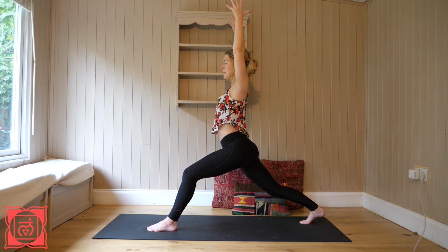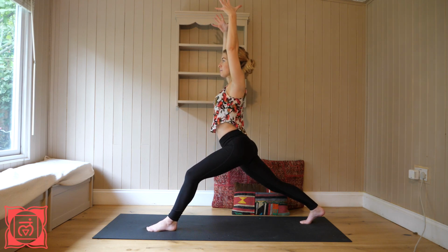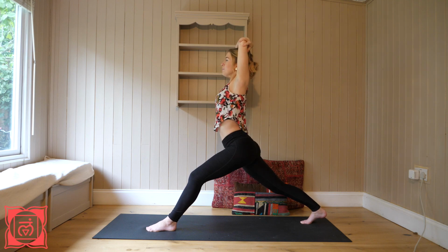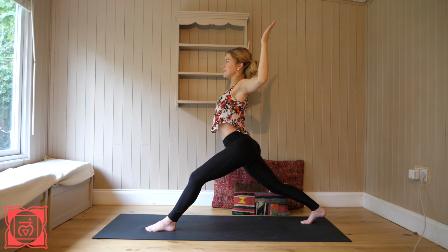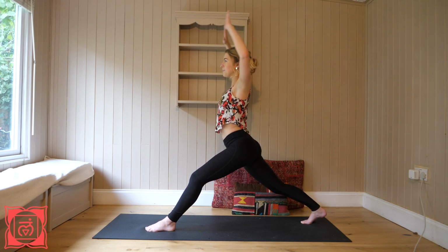Find space between the shoulders and the ears. Ground down through your root. Grabbing a hold of either elbow. Find space through your chest. And cactusing the arms now, taking those arm circles that we took on the other side, going one direction and then the other whenever you're ready.